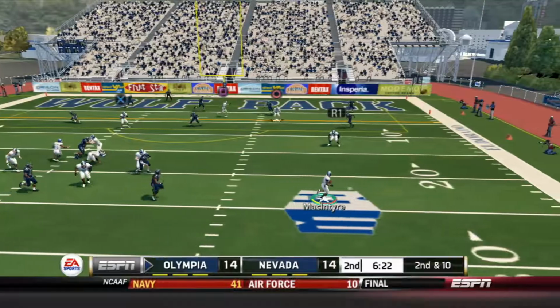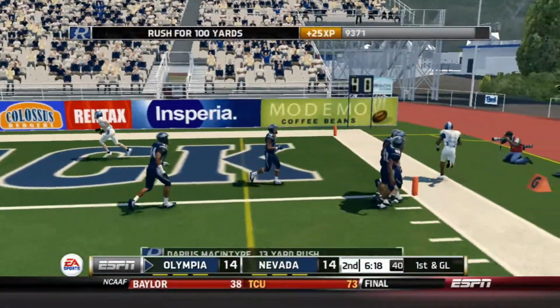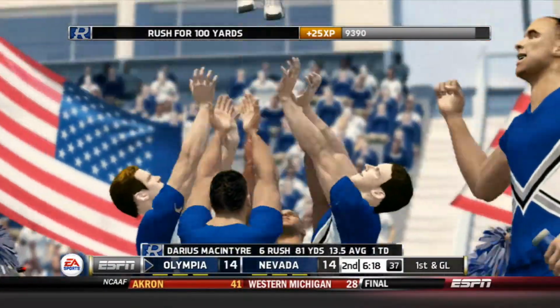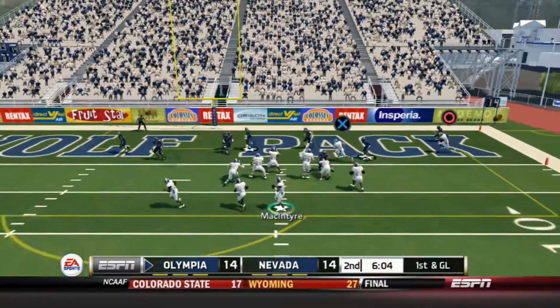D-Mac just going to roll out to the right here. Doesn't like what he sees. Nobody really open. He's just going to take off and run with it, and I thought he was going to dive for the end zone there. With how he's shown us this season, would not have surprised me. Instead, he'll just take the first down and goal at the 1-yard line.